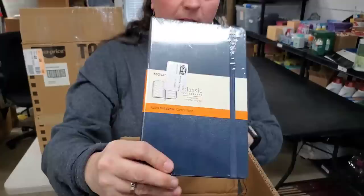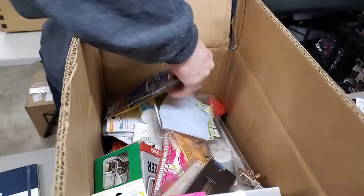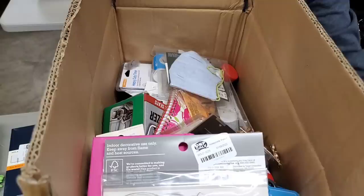All right, another gift bag. Another smelly car thingy-majiggy. Where's the other one? Here it is. Keep those together. All right, what is this? This is a stapler.